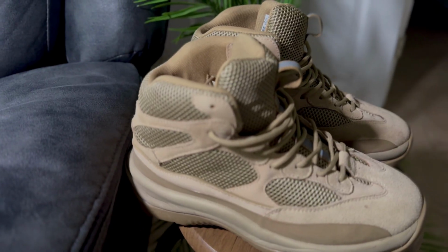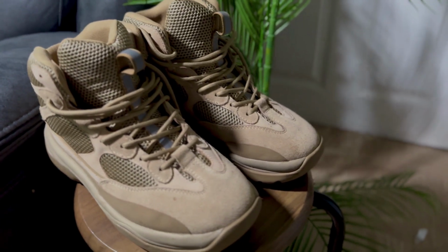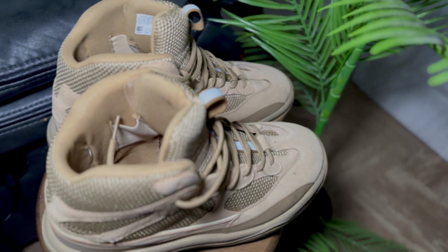I throw them on with wide leg cargos, hoodies, or even tech wear if you really have to. They're tough. I've worn these in mud, light rain, hiking. They hold up. So yeah, definitely something I constantly wear, and I don't see them leaving my rotation anytime soon.